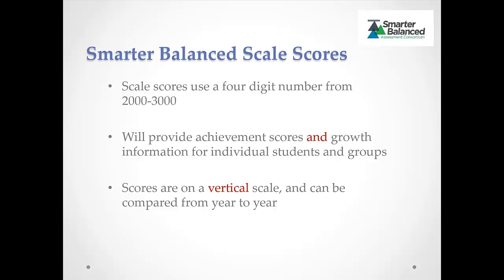What's interesting about these scores is that they're going to provide achievement scores, and they're also going to be able to give us growth information, for individual students as well as groups of students. They'll be on a vertical scale, and they can be compared year to year. That's the good part, because that's something we've missed with the WASL, the HSPE, the end-of-course, and the MSP. It's always been just one point in time, a big group, and then we move on. But with this, we'll be able to see student growth, so it'll really be more fine-grained.